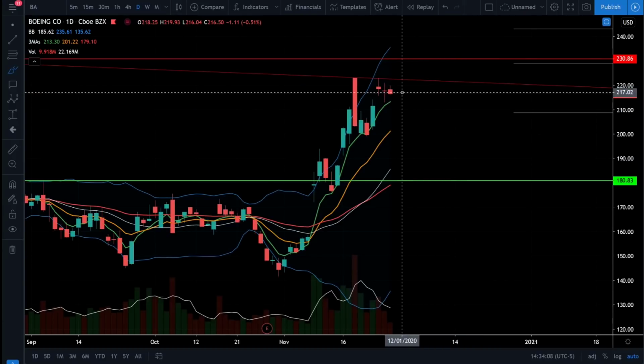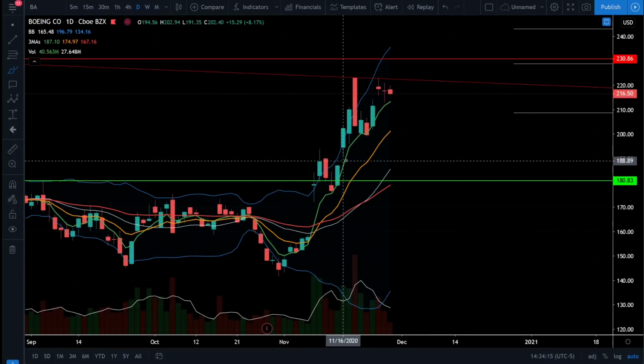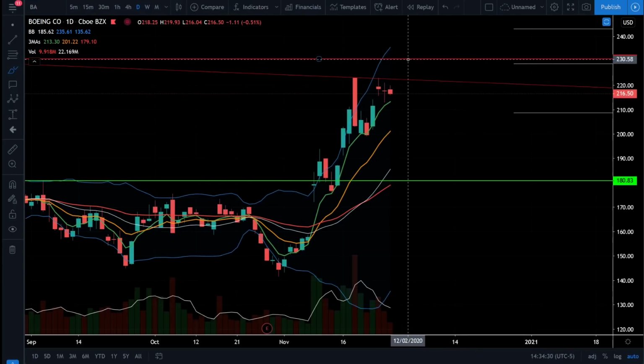On Boeing stock, we still have bullish price action and bullish trending. The price action still closing above the 5 EMA, and it remains above the 5 EMA ever since we started to get this bullish breakout. And the bullish trend is only picking up momentum and getting stronger. So I am looking for Boeing to get up here and hit our price target of $230 very soon because the bullish price action and trend are telling us to expect higher prices.